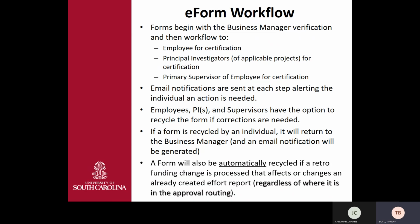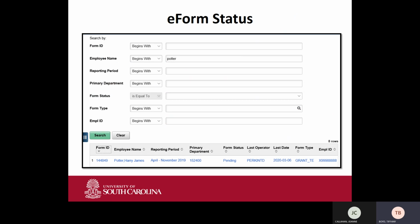And a form will also be automatically recycled if a retrofunding change is processed that affects or changes an already created report. And that's regardless of where it is in the approval routing. So if you log in one day and you see a report is pending with the PI, and then the next day you log in and it's in a saved status, that will automatically alert you that something's changed on that report. So just be aware that does happen and occur.